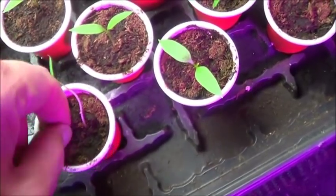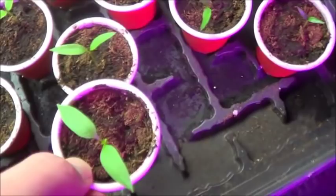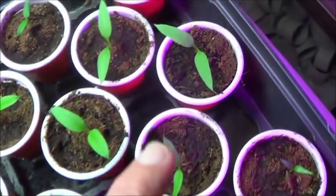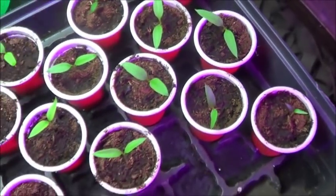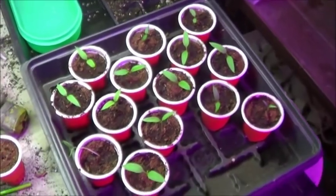This one looks like the twofer is now a single. That's fine. Look at that. There's true leaf starting out in the middle of that one already. There's true leaf starting off in a couple of them. I don't think the camera is going to pick them up as well as my naked eye is doing, but when we check back on these in a week or two, that should be exciting.